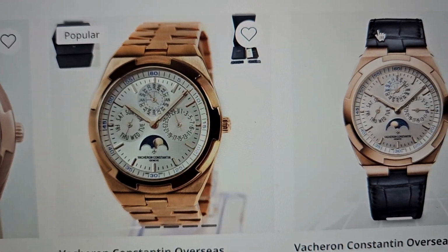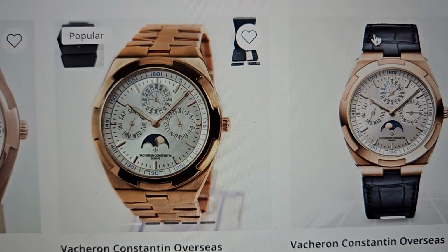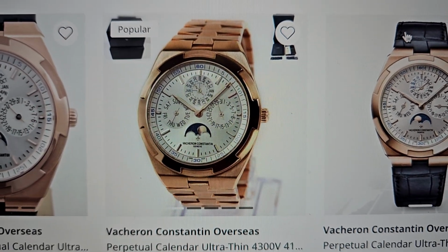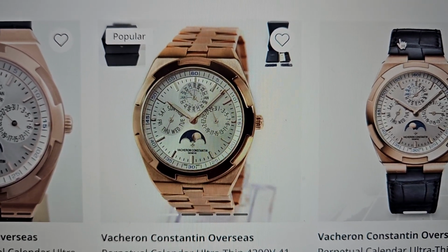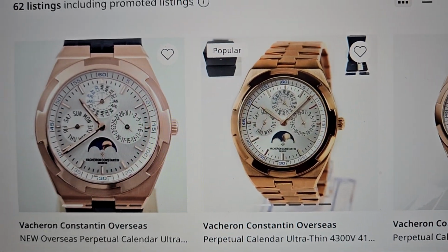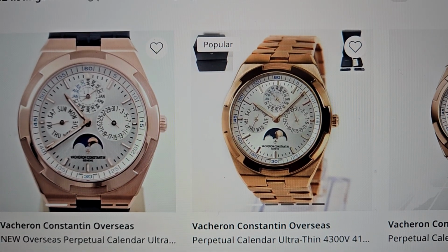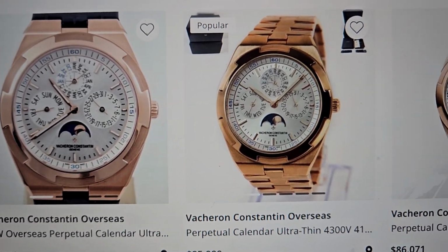It's not like the Royal Oak. The Royal Oak was a much cleaner design, okay, much cleaner. Listen, Gerald Genta, yes, sure, the guy's a brilliant guy. He's designed his share of dogs. He's had a couple dogs, more than a couple dogs. So look, the guy's not infallible.